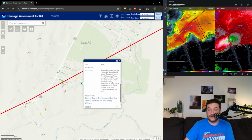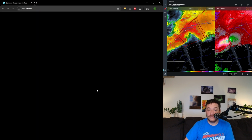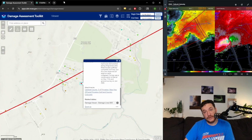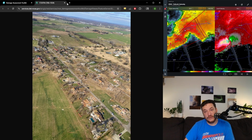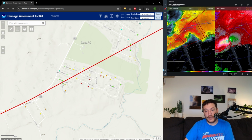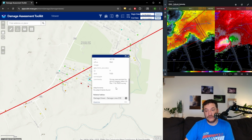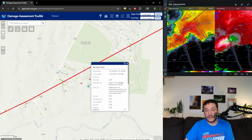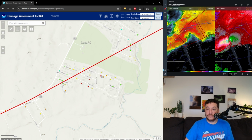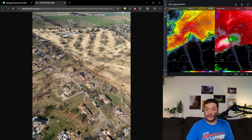All walls collapsed. Around a dozen homes had to be demolished along Dogwood Lane. Most houses suffered complete roof loss, but this one observed all exterior walls collapsed. Survey was a combination of aerial on December 11th and ground survey on January 26th. So I was going to say this is not going to be a detailed one because they didn't get there until a month and some change later. So most of that was going to be cleaned up already. Guessing this was, yep. Yeah, I'm not going to have any good photos of this.